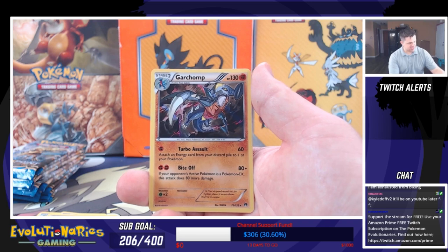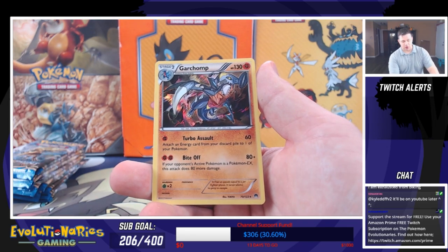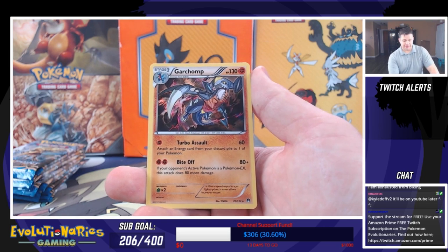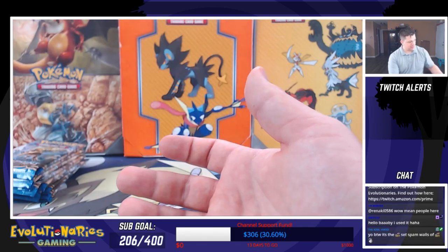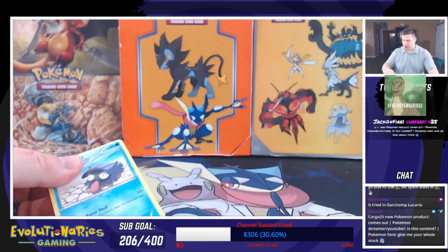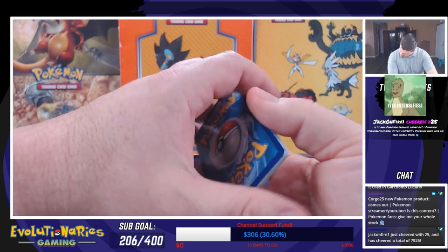This card always had such potential, but never took off, really. Turbo Assault, 60 and attach an energy card from your discard pile to one of your Pokemon, was a pretty good attack for a single energy, but getting it to that stage 2 was always a problem. Bite Off, 80 damage, and it does an additional 80 if your opponent's Pokemon was an EX. So this was one of those cards that had fringe potential, but didn't actually get a chance to make it the way that we were hoping. But it was good though. It just needed a little bit more.